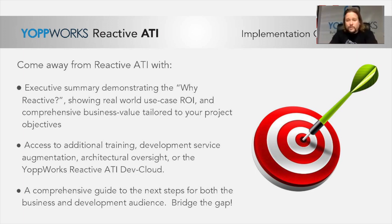We're coming through a busy period, a cyclical part of our business, like the Christmas shopping period if you're in retail. But when I'm ready, or when there's an opportunity, I'd love to be able to present a report and a business case that supports the argument to trying reactive. And so what we've developed is really an executive summary on why reactive, showing the real-world use cases for your organization, where we think ROI would come from, and also tailored to the objectives of the particular projects that we're talking about.